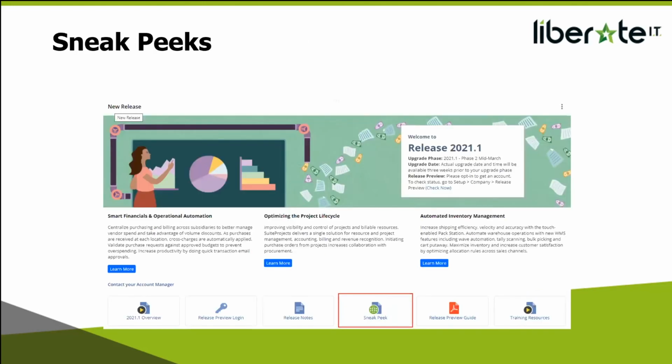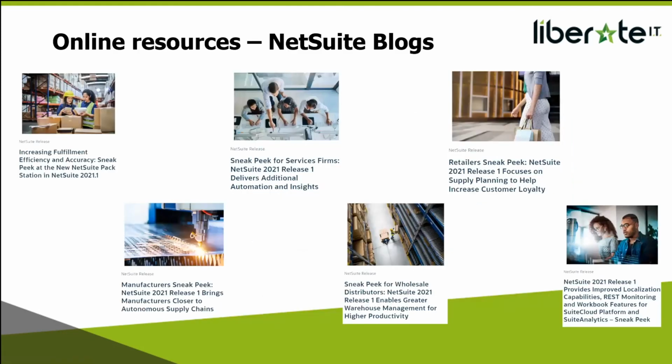So on the release preview portlet, down the bottom, you've got 6 icons that you can drill through to. If you look here, you can see I'm selecting the one that says sneak peeks. Behind the sneak peeks, we get a whole lot of blogs that NetSuite have produced about some of the neat things that we talked about today. These things take 5 minutes to read. They don't take a long time. So as the NetSuite administrators, the NetSuite champions, the main users of your NetSuite system, I really suggest you go through and click on these and actually learn a little bit about what's happening if you do nothing else.